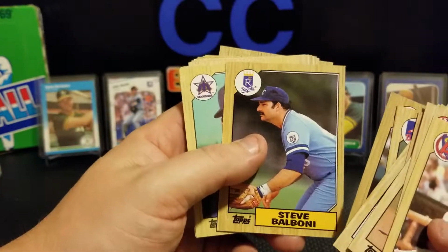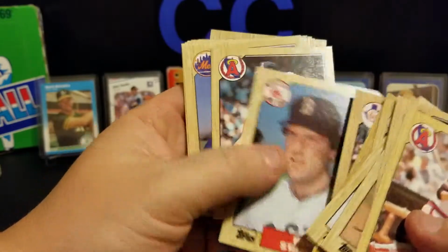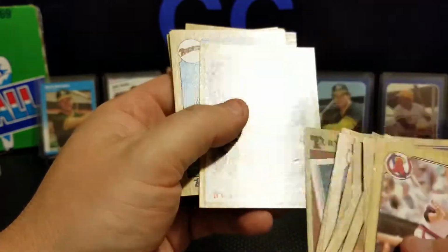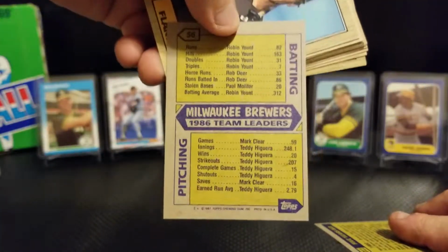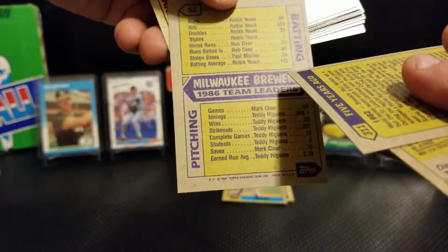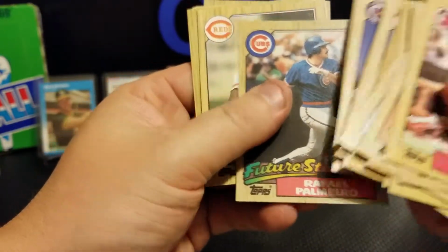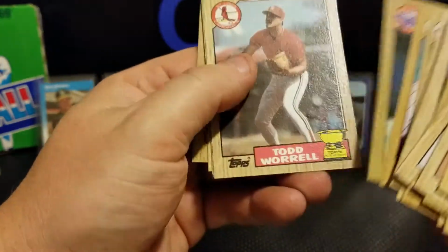Steve Balboni, that guy would just run people over. Some of these pictures are just amazing. Turn back the clock, Ricky. These are Brewers leaders, so a mini card of the leaders, obviously with the Brewers. Robin Yount or Paul Molitor, Rob Deer were leaders. There's a Rafael Palmeiro Future Stars. That's pretty cool. BJ Surhoff.